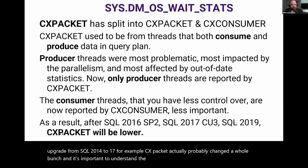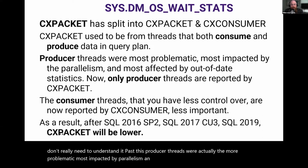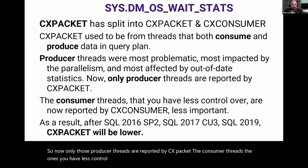So CX packet used to be from threads that both consume and produce query plan data. This is an oversimplification, but you don't really need to understand it past this. Producer threads were actually the more problematic, most impacted by parallelism, and most affected by things like out-of-date statistics that caused problems. So now only those producer threads are reported by CX packet. The consumer threads, the ones you have less control over and are less important, are now reported by a different wait type called CX consumer.